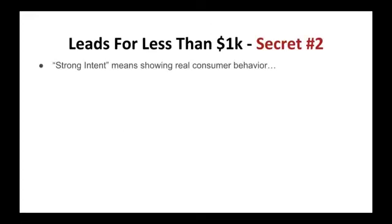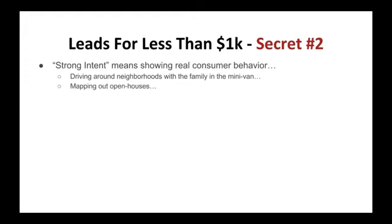Now, what does that look like? Strong intent means showing real consumer behavior, whether that's to buy or to sell. Let me give you an example. Somebody who loads up their minivan or their SUV with all their kids and throws $100 of gas into the tank, packs lunches, and is driving around neighborhoods that they want to live in with their family, that's showing strong intent, right? That's somebody taking their Saturday afternoon to do something with an investment of time and money, okay? Somebody mapping out open houses and visiting a bunch of open houses, getting out into the real world and looking at homes. That's strong intent. That's real consumer behavior, okay?